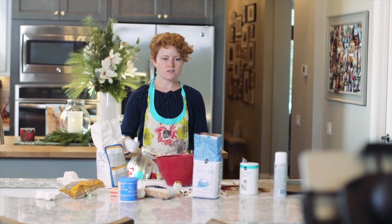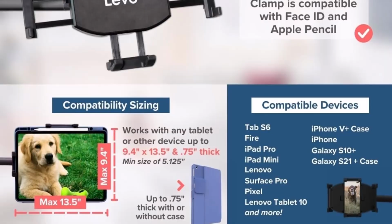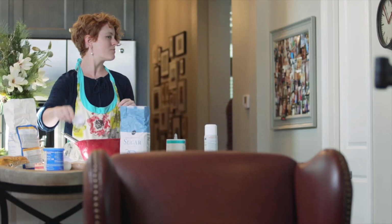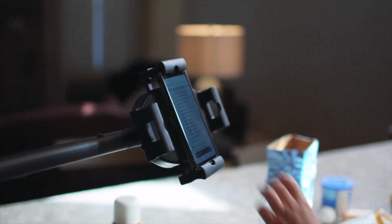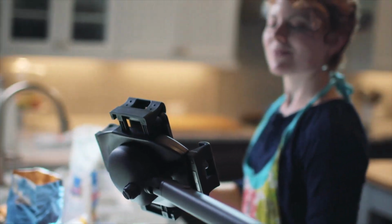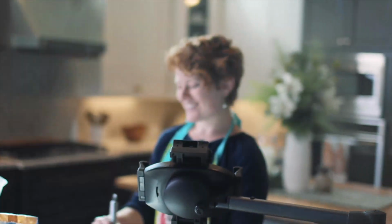The stand is compatible with devices 5.25 to 13.5 inches long, supporting iPads, iPhones, Galaxy tablets, Surface devices, Fire tablets, and e-readers, with Pro ends that keep cameras unobstructed for facial recognition. This versatility makes it perfect for streaming, reading, video calls, or presentations.